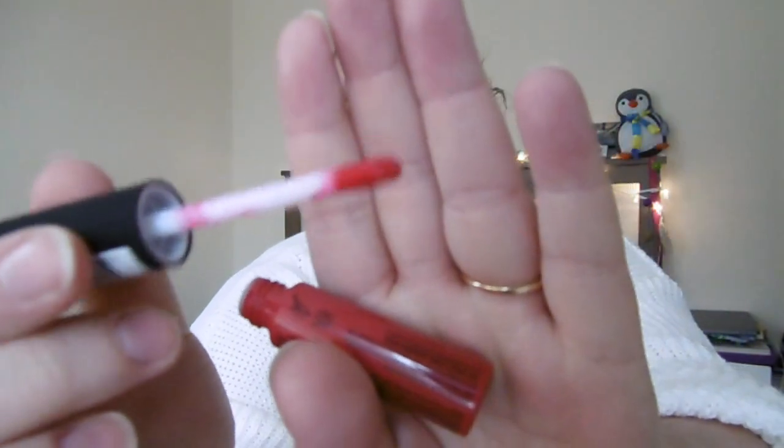And for the last one from them, I have got Amsterdam, and this is this lovely bright red colour, and I just couldn't help myself. Who doesn't love a bright red like that? I mean, it looks fabulous and I can't wait to wear it. But yeah, I absolutely love this colour. I just need to be brave enough to wear it. But yeah, I was very happy to add those to my collection.